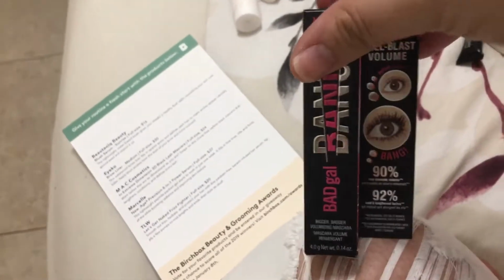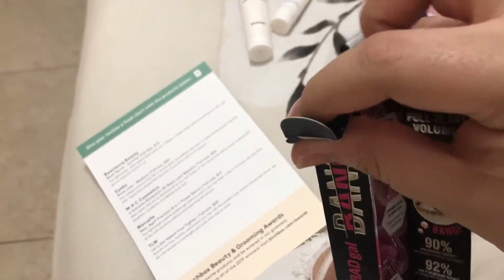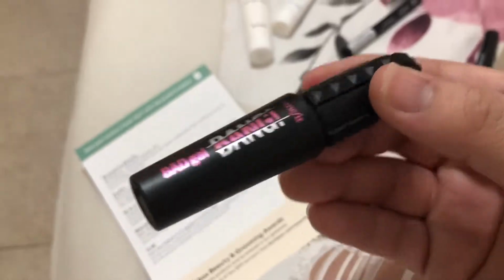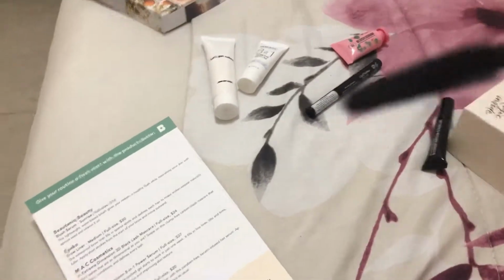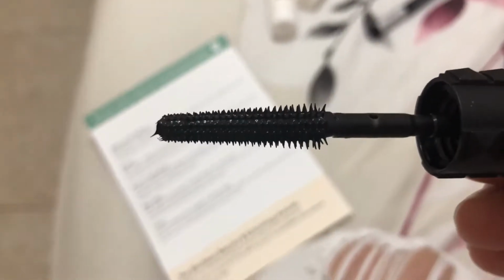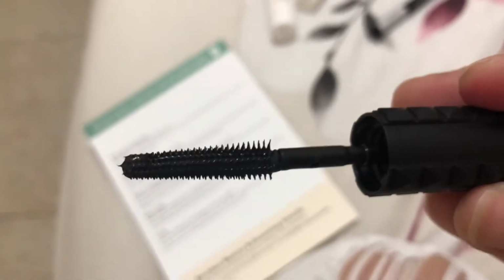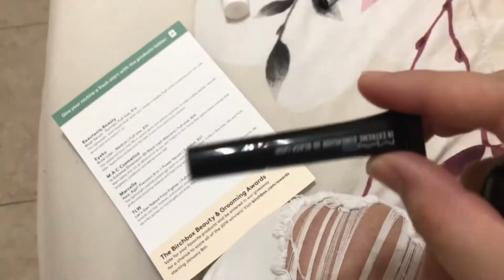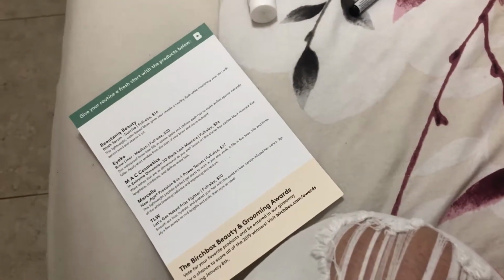And then I'm going to open this Benefit one so you guys can see the applicator on this one. It's really cute packaging, as you guys have probably already seen in other videos or online, on Instagram, or when it came out. So this applicator is a little smaller, and you guys see that the bristles are much shorter than the ones from the MAC one. So that's probably the difference in the lashes that you're gonna get. And this applicator is also a little bit more flexible, and a little bit softer than the MAC one, but it doesn't mean anything. I mean, they're supposed to get different results with it, so it's probably why.